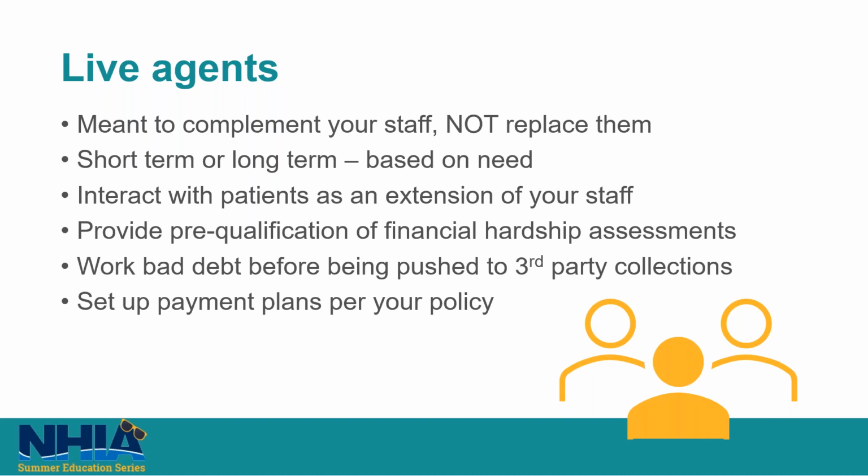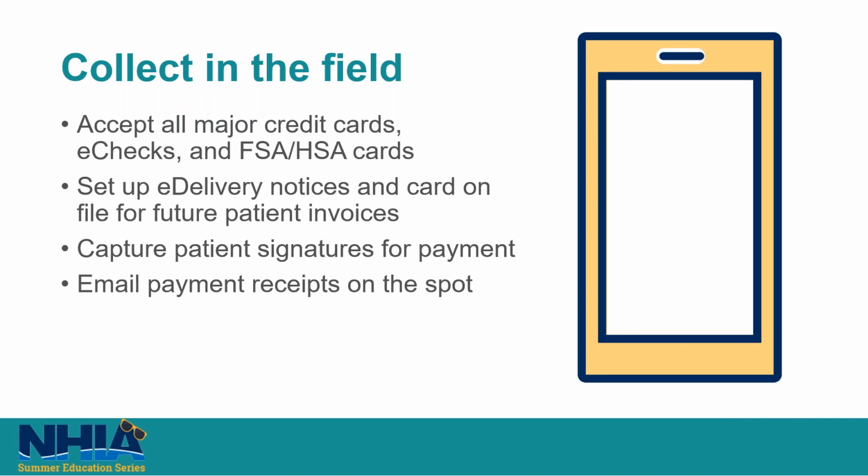And if collecting from your patients is one of your key initiatives because the reimbursements just aren't where they used to be, then you have to set aside a team to do that for you. And there are teams, you can do short-term projects, you can do cleanup work, whatever, but definitely meant to complement your current billing and collection strategy with a live agent if needed.